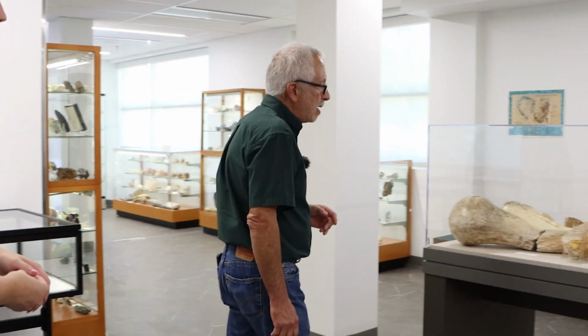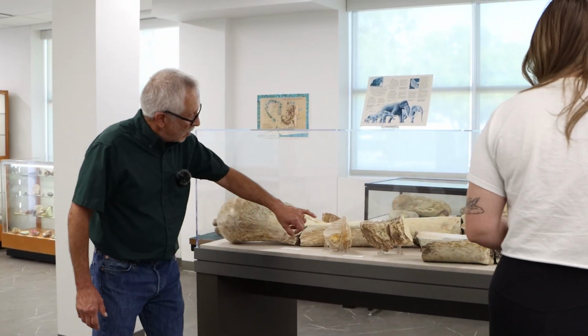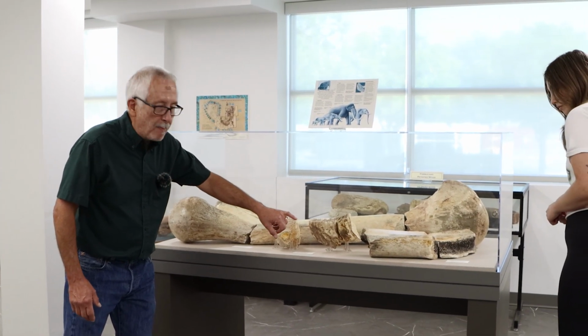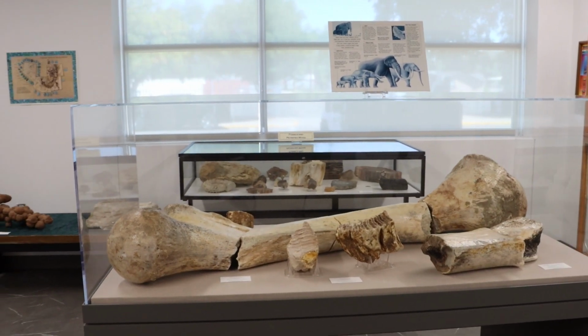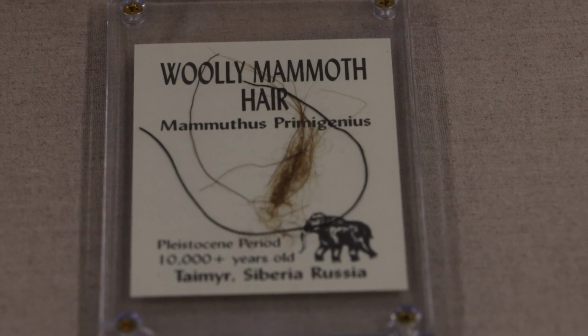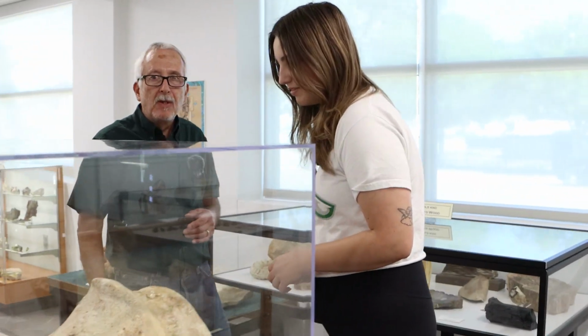Here we see a large mammoth bone that was picked out of the Pecos River, and a lot of folks have never seen what mammoth teeth look like. And on the other side, we even have a little bit of mammoth hair. That's really cool. Yeah, except if you want to clone a mammoth.